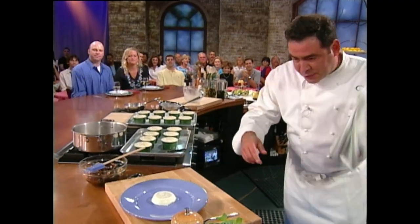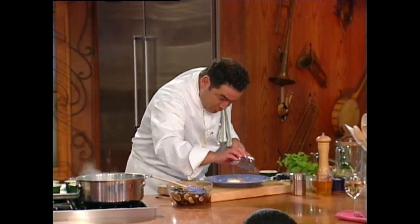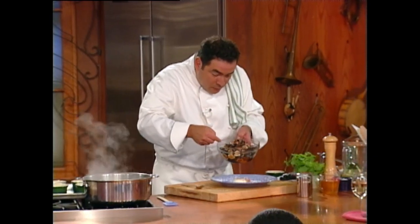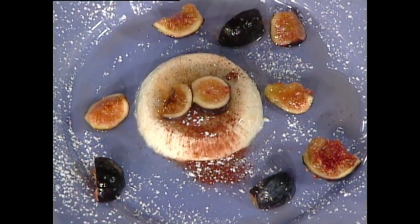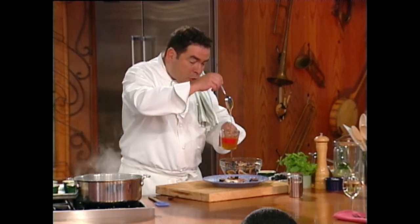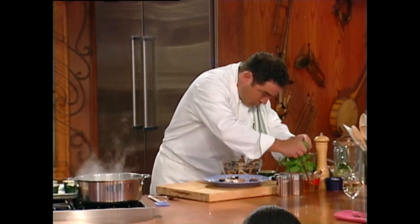Now, how I like to serve this, great consistency, by the way. Some people put a little bit of cocoa on it, okay? Other people just prefer a little powdered sugar, okay? For me, we take the Vinsanto figs, see? Put a few of those around. Couple on top, why not? Some of that wine. Also, some people like to just put a little bit of honey, just drizzle a little bit of honey. Bam! There you have it, panna cotta.